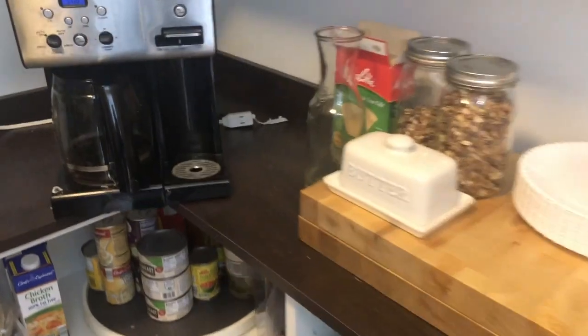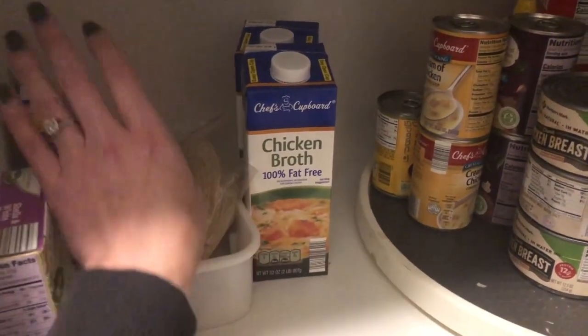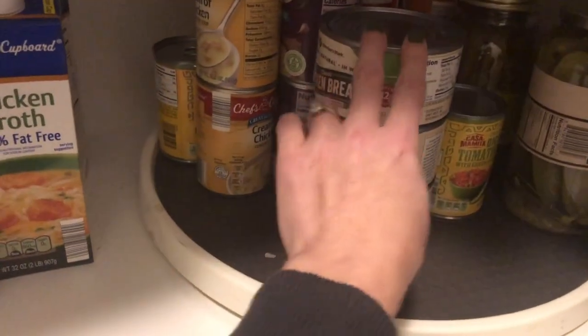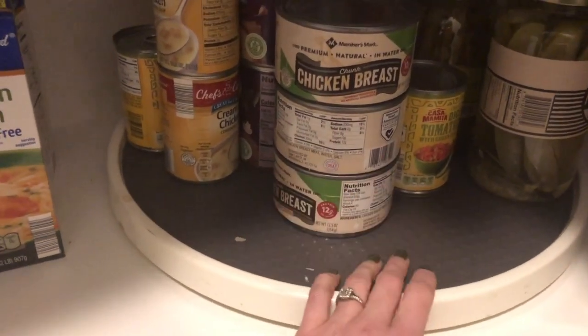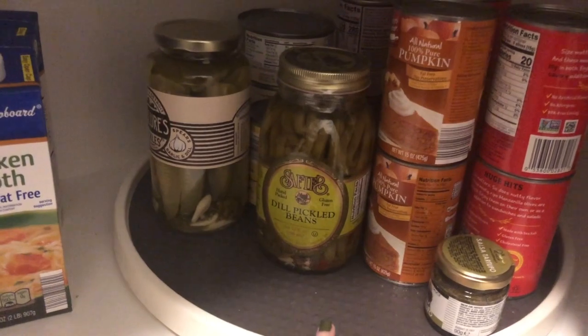So I will show you my process, how I go through it. Okay, first up is the pantry. Let's see what we have in here. Okay, still have some chicken broth, have some taco shells. I'm gonna actually use this for dinner tonight with some beef and potatoes. One thing of mac and cheese. Still have some canned chicken breasts, so that's good for lunches. I have a Rotel, some fancy pickles and green beans.